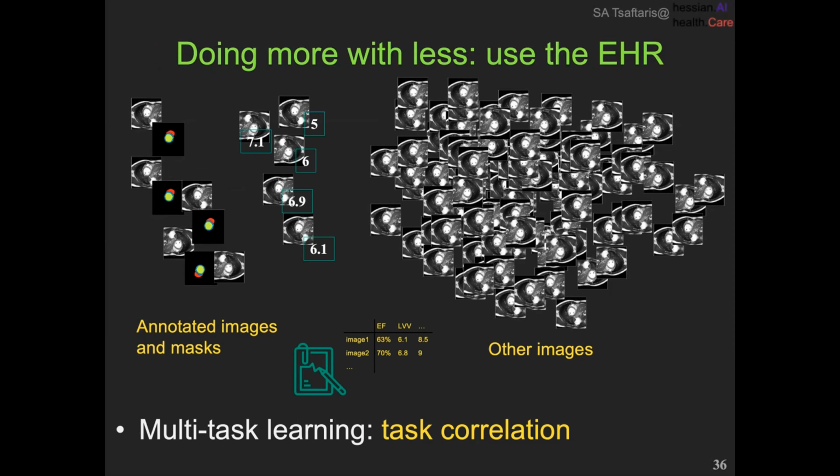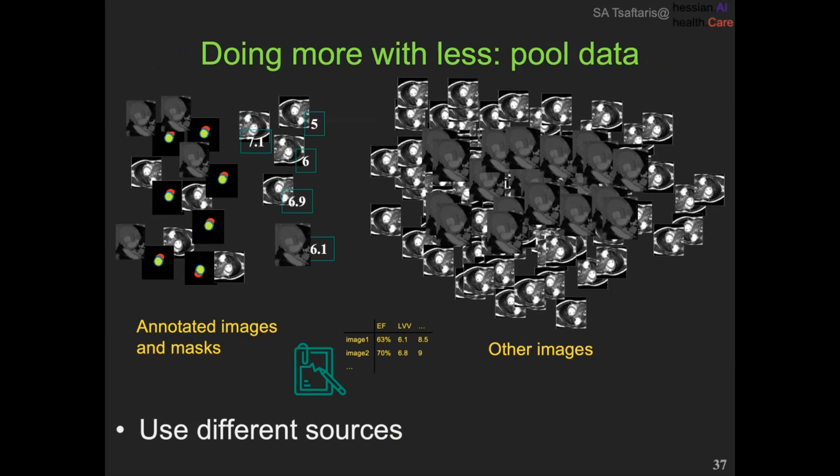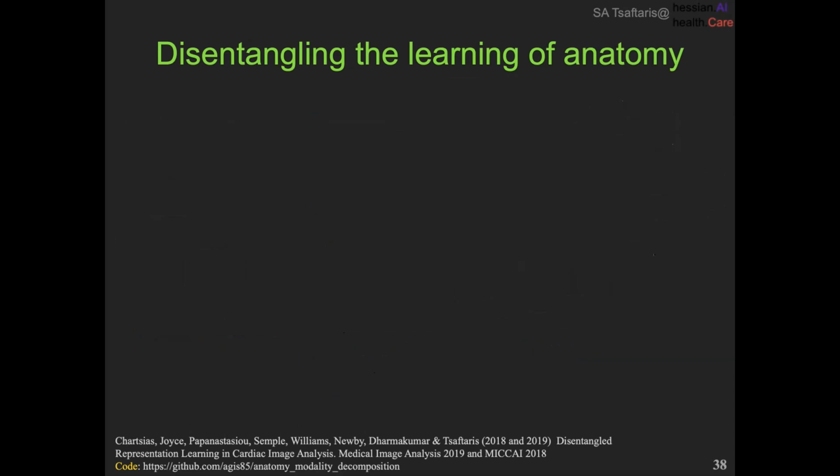Or we said, well, why do we learn only from MRI? Maybe we can learn also from CT. So we can develop a model that works together for MRI and CT and pool the data together. So the way we did this is known as disentanglement.